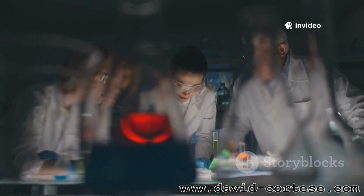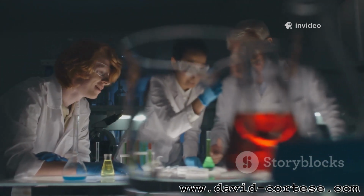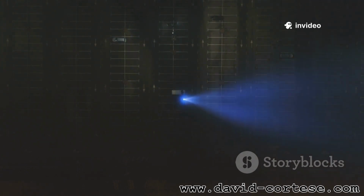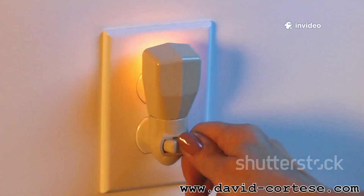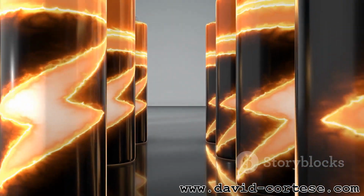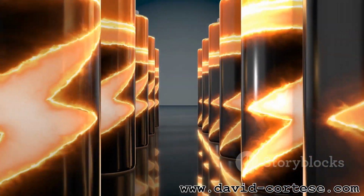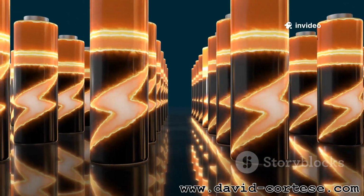Understanding electricity helps us unlock the secrets of the universe and develop new technologies. Behind everything from flashlights to rockets, from the simplest devices to the most complex machines, electricity is the driving force. So next time you flip a switch and the lights come on, take a moment to appreciate the power of electricity. Remember, you're commanding an army of electrons to do your bidding. You're harnessing the power of nature to make your life easier and more convenient.